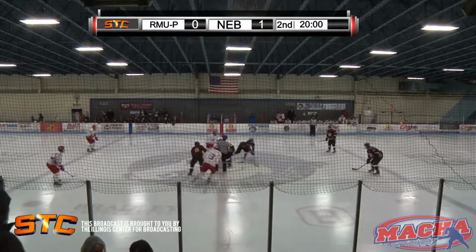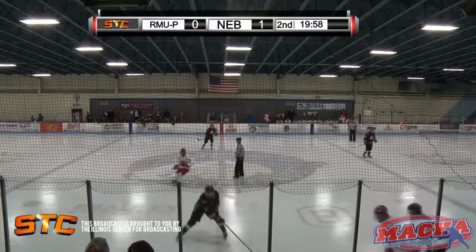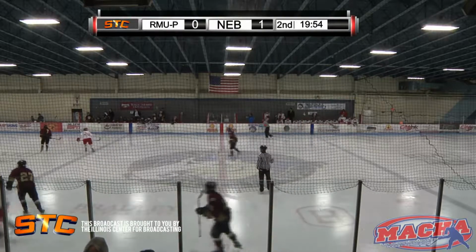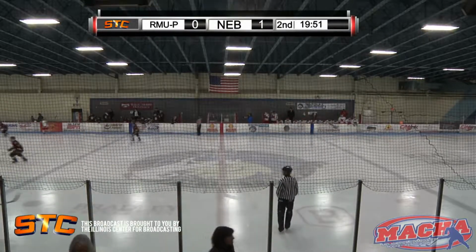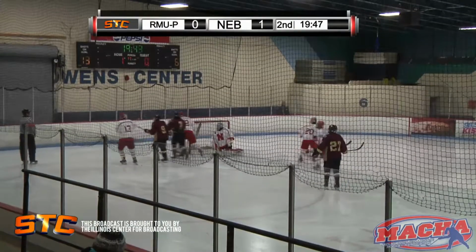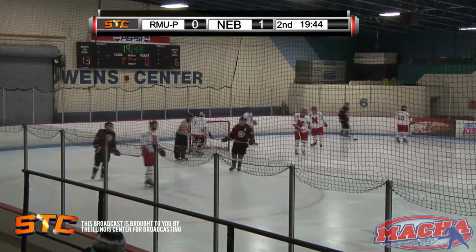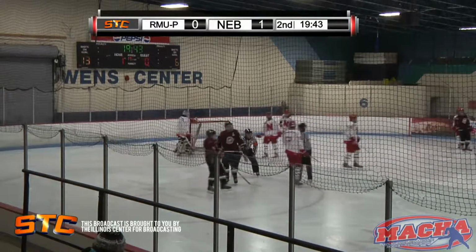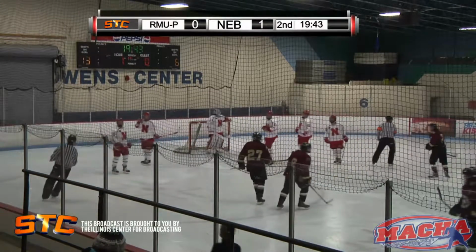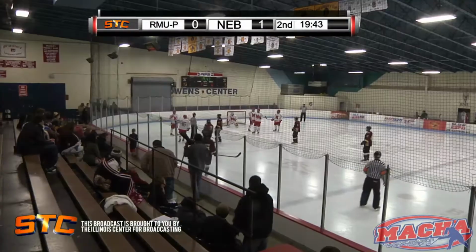And second period action is underway here in the Owens Center. Robert Morris has the puck, looking to dump it inside the Nebraska zone, unable to, and now they finally do. Chasing after it for Nebraska, ringing around to the near boards, Jonathan Cowley. Shot attempt over the net. Quick scoring attempt for the Eagles. However, unable to corral it, and the puck goes over the net of Kyle Shemek, and there'll be a face-off to the right of Kyle Shemek inside the Nebraska zone.